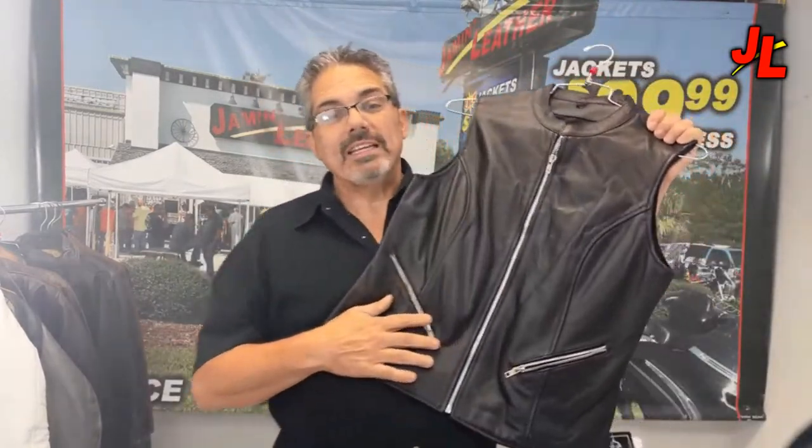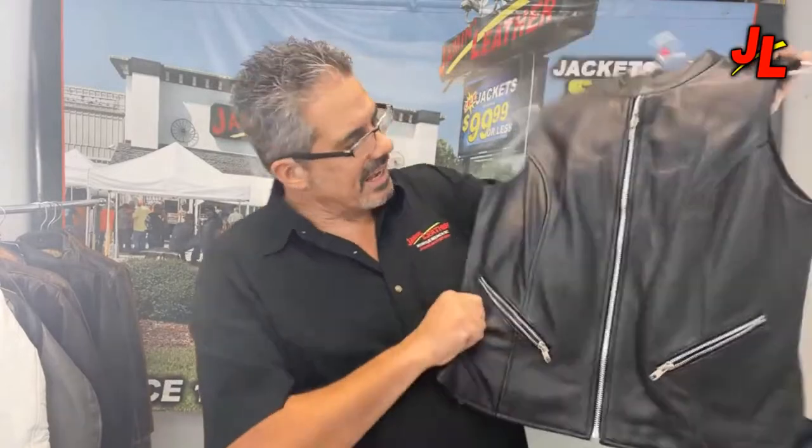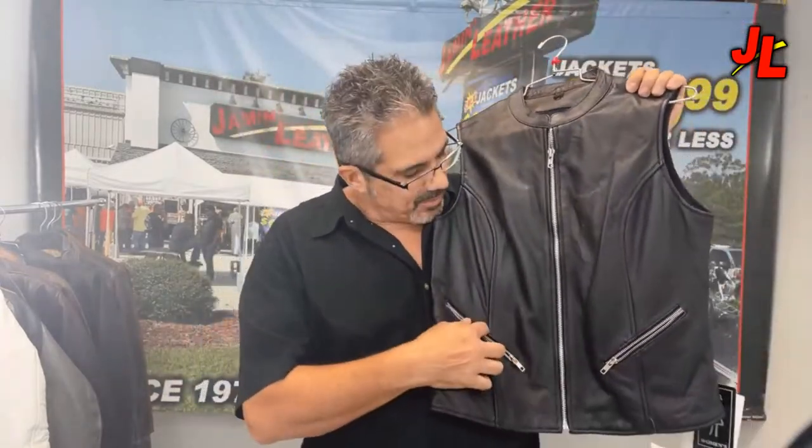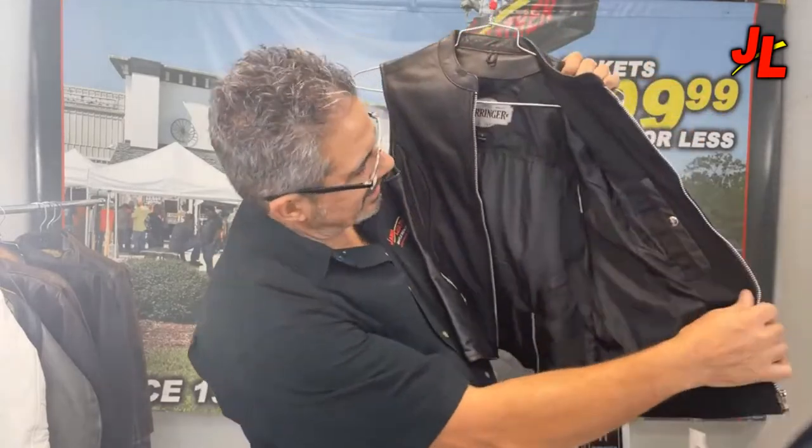Now this one here is a closeout as well. We got a great deal for you. It's only got a few left, so you want to check out the sizes. Now this is a soft, looks like a cowhide leather here, really soft. It's a leather vest with the zipper pockets and the long zipper front. There we go. It's got the nice satin lining, as you can see here.